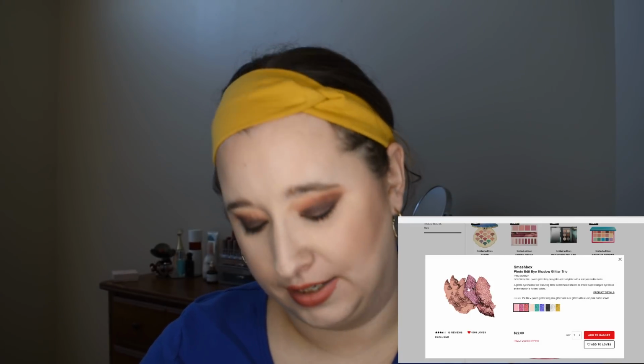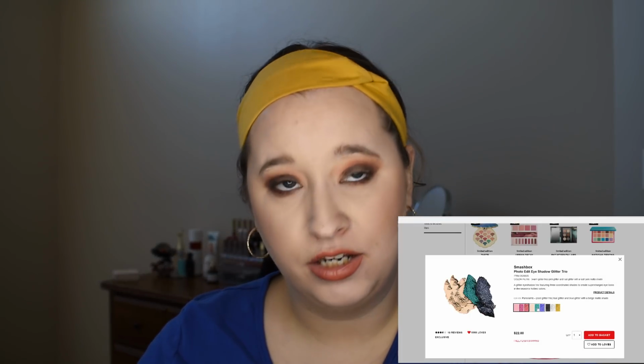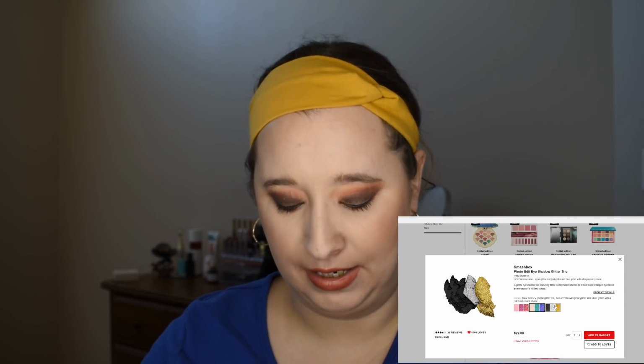I'm sure it's good. I do enjoy the Cover Shot eyeshadow palettes, and I feel like it's only $5 more and you get more shadows, so I think you should do that instead of getting this little trio. So if you're interested in Smashbox, look at the Cover Shot eyeshadows, because I do enjoy those, and you get more shadows, so why wouldn't you do that?